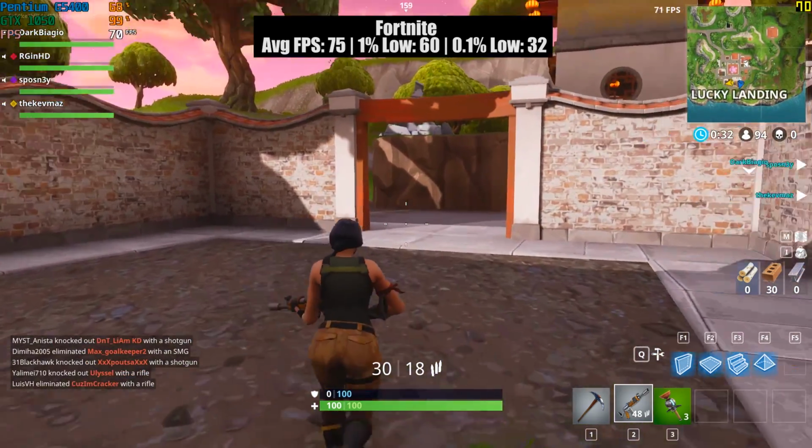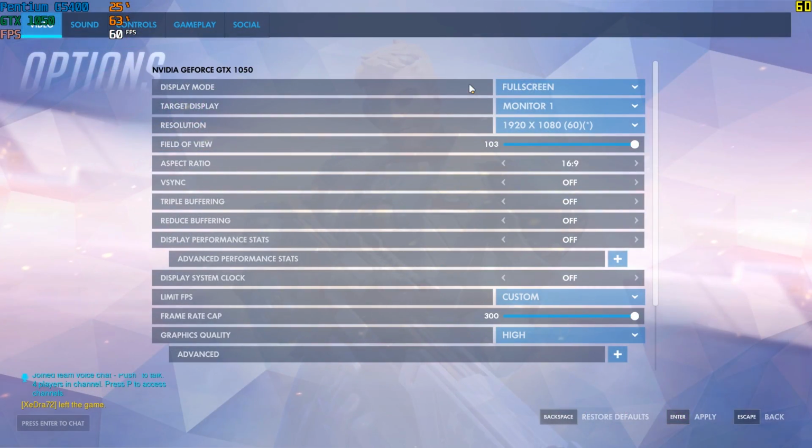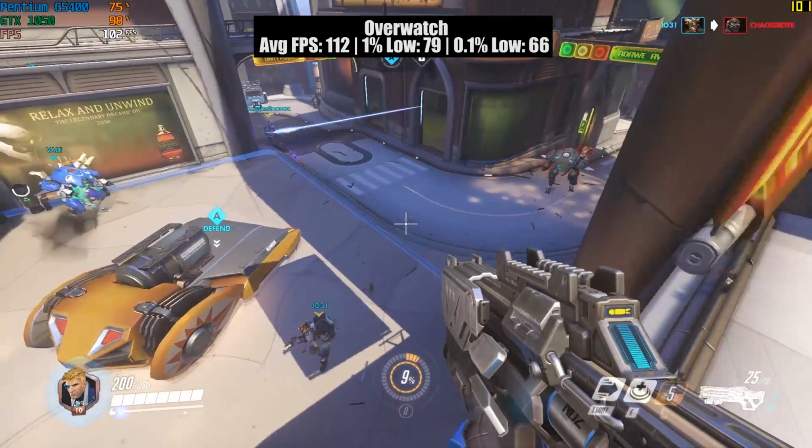I aimed for 60 FPS settings with most games today at Full HD. With Overwatch I selected the high preset and set a custom 300 FPS frame cap. Here the game performed very well, and even I performed better than usual.